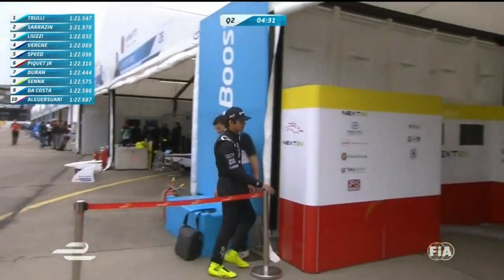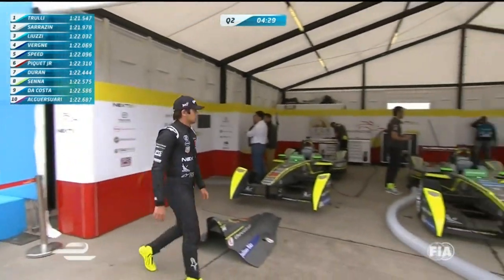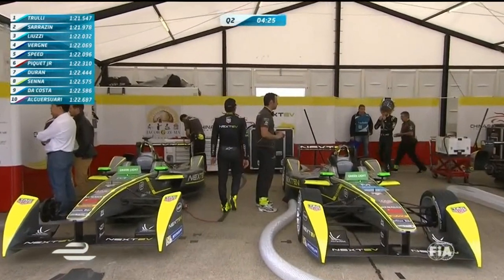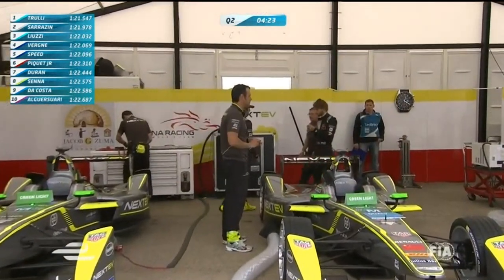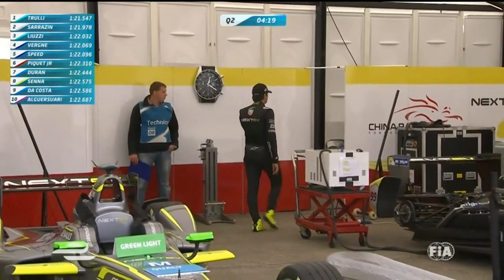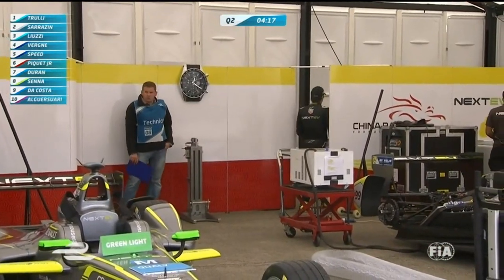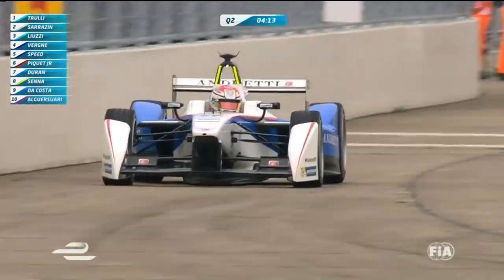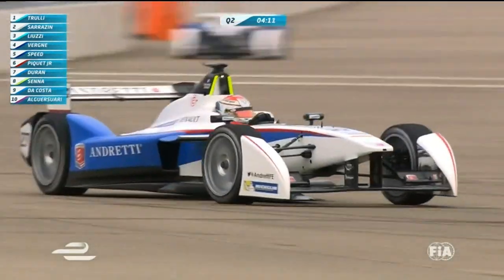That could already be his best qualifying performance of the season so far, even with 10 men to go, and that means Nelson Piquet Jr. is no longer in 3rd place, and he can go back to the garage and try and find out what's gone on. No words to Charles Pic, no words of advice. And so Trulli, Sarrazin, Liuzzi, Vergne, Speed, Piquet Jr., Duran, Senna, Da Costa, Alguersuari, the top 10 at the moment.